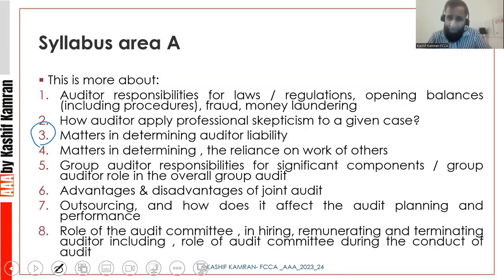Role of the audit committee in hiring the auditor, in remunerating the auditor, and in terminating the auditor. We know the focus on the audit committee has increased a bit in recent exams, so be sure you have sound knowledge around corporate governance. I think one of the articles I recommended yesterday in my top 16 was around corporate governance. If you read that article, you will have a good idea about the role of the audit committee, and also the role of the audit committee during the conduct of the audit. When the audit is being conducted, what sort of role does an audit committee have to play? Please ensure you are familiar with the 8 parameters which are coming on your screen right now.